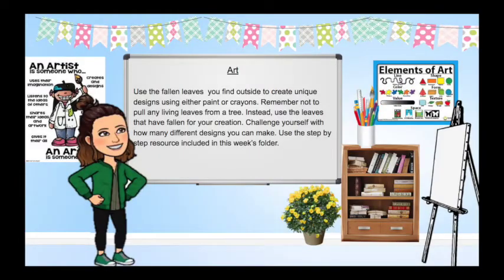Enjoy it. For art, we want you to use some nature in order to create your pictures. If possible, go outside and collect some leaves, and then you can either use paint to paint one side of them and then push them onto a piece of paper, a bit like creating your own stamp.